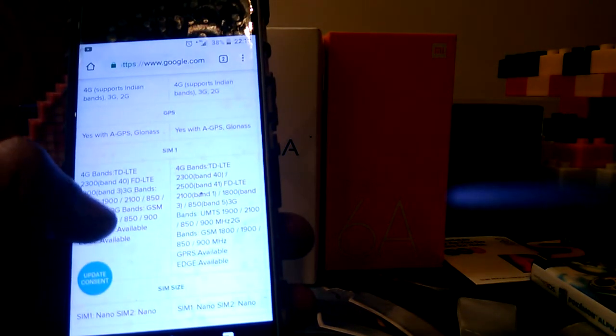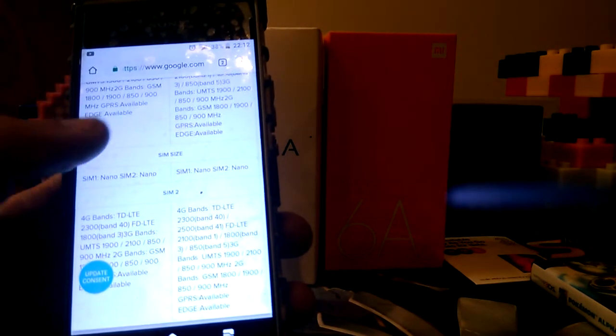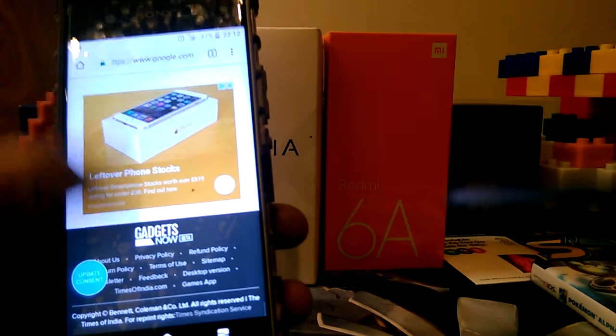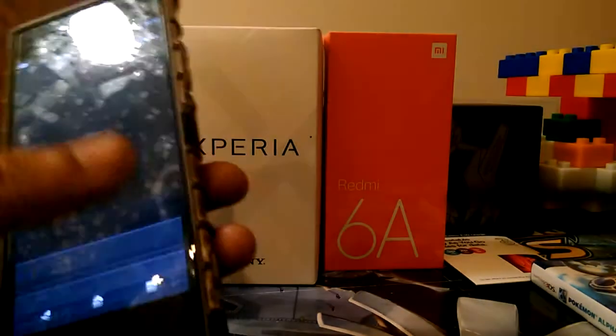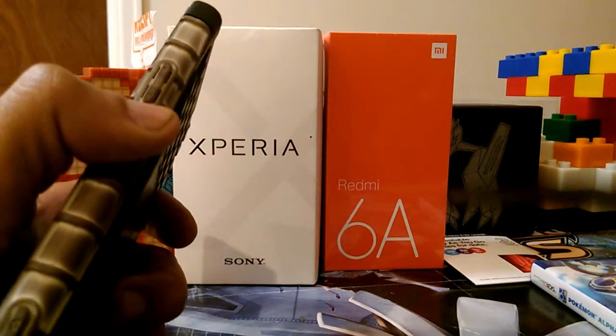They both have 4G, 3G and 2G and support Indian bands. GPS, yes, with A-GPS and GLONASS, so I'm not even going to pretend like I know what that actually means. We've got a lot of options for SIMs. Let's see if there's anything else that we need to know. I think that's it. So yeah, it's not really too much of a sacrifice. The only sacrifice I would say is probably the camera, but it's not that much of an issue.